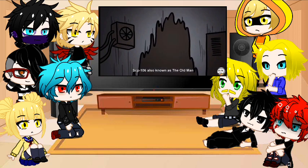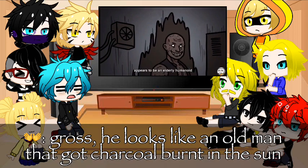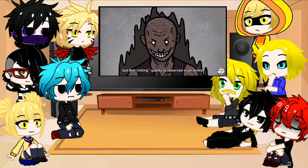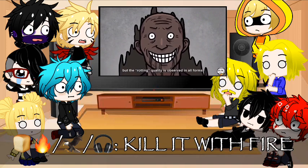Today, we bring you an SCP Foundation Keter class object, SCP-106. SCP-106, also known as the Old Man, appears to be an elderly humanoid with a general appearance of advanced decomposition. This appearance may vary, but the rotting quality is constant.